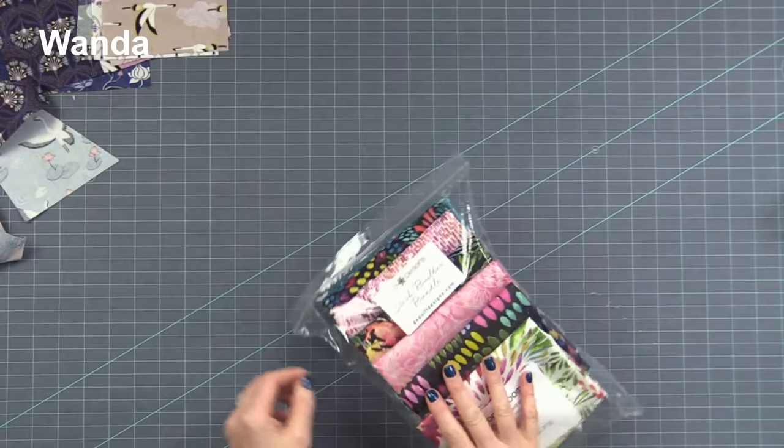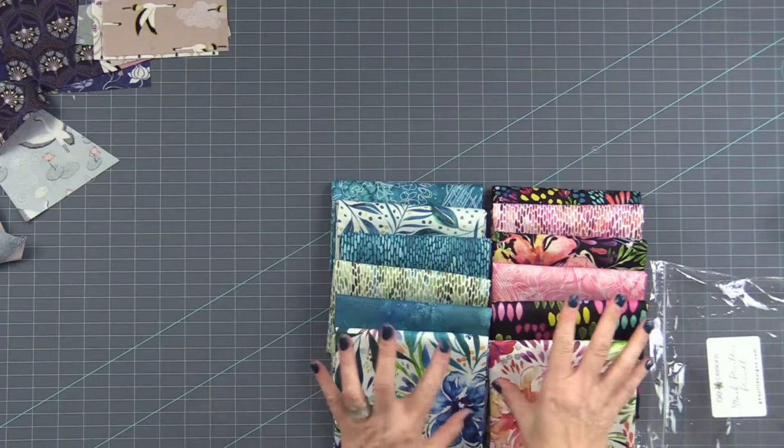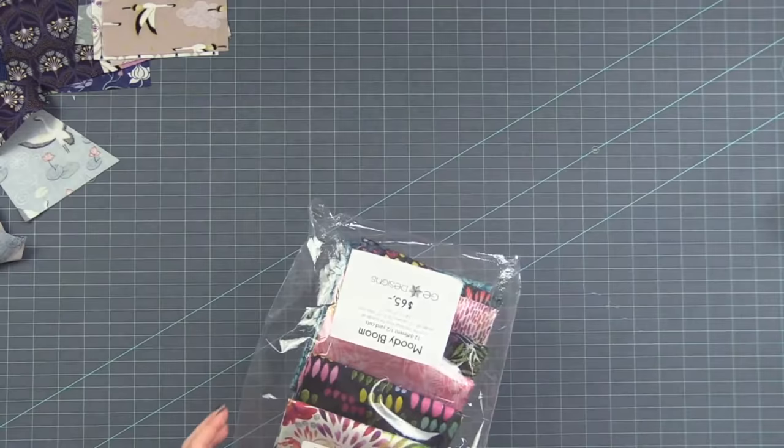So the Moody Bloom bundle came in last week. I don't know if I showed everybody, but a lot of you pre-ordered it. We still have some in stock, and we're actually getting more. This is just awesome because it's really cool for Venus, since it's got kind of lights and darks, and you can kind of play with it. So that's Moody Bloom. Great job, Connie. Thank you for letting us borrow it.